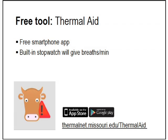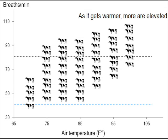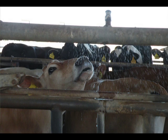And a cool free application I found for the smartphone is called Thermal Aid, and it was developed by a team at the University of Missouri. So that's available for free, and I think it's a really handy tool. So when I go out and measure the breathing rates, I can get a sense of how the pen is doing as a whole. So when a few cows start to show elevated respiration rates, which is 80 breaths per minute or so or higher, that's when I would start to use soakers, because after that point, more and more cows are going to show those elevated breathing rates. So I'd like to intervene earlier if possible.